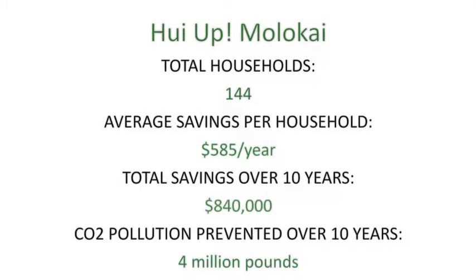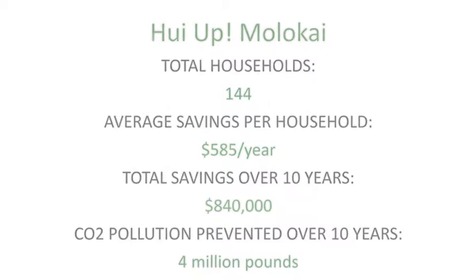The good old cliche, if it sounds too good to be true, it usually is. But this is pretty amazing. It's a great program, and I think it's going to create a model on Molokai for the rest of Hawaii, and we're really excited about that.